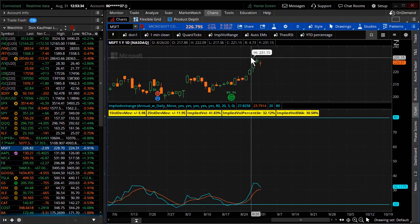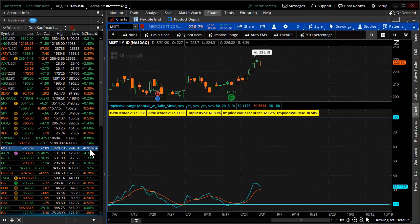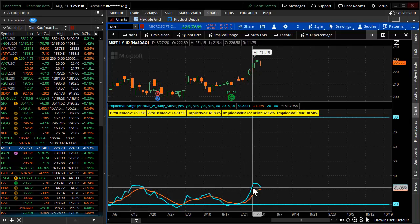Again, Microsoft taking off to the upside, except today it's down almost 1% and its volatility dropped with it. Now think about that. Everything you've ever learned about the markets and options is completely inverse over here. This is something you need to go after. When I say you've got to go after it, this is something you've got to trade, and we're positioned effectively for that type of trade.